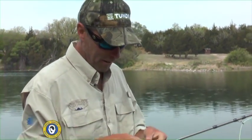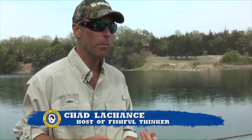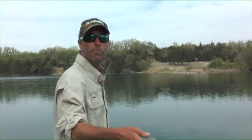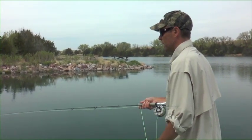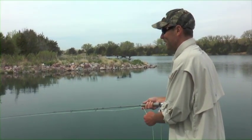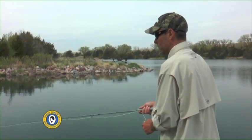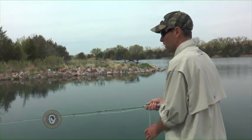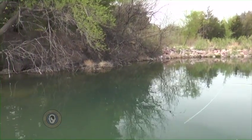So, problem solving. We talk about it all the time on Fishful Thinker. That's problem solving right there. Okay, I don't have a fly that's quite small enough to get these bluegills to go, or they're all biting it by the tail. Improvise. Okay, we're gonna get up towards this shady spot, guys. We now know how to catch them. We know how to do it, and this is not rocket science. So what we're gonna do is slide into this little shady corner right here and see if we can get one to come out and get this thing.